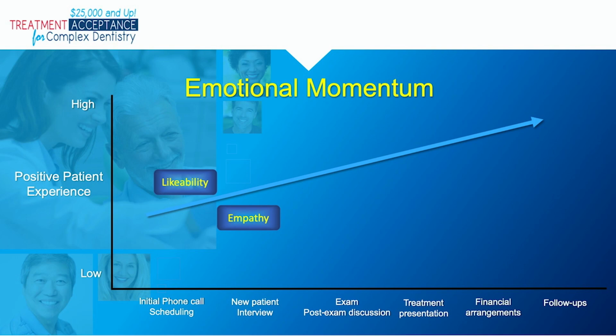The second emotional outcome in building emotional momentum is empathy. This starts during your one-on-one conversation. Empathy is about understanding patients, understanding how their dental conditions interfere in their lives. Empathy is discovering the lifestyle benefits they seek, how dentistry needs to fit into their lives. Here is where empathy resides on an emotional momentum illustration.